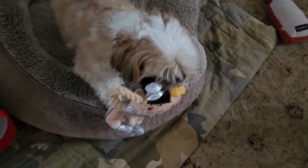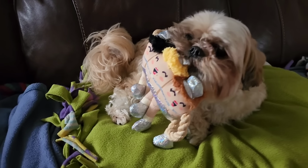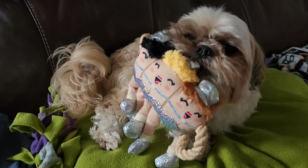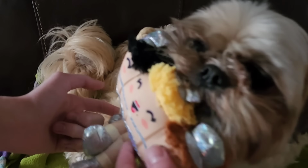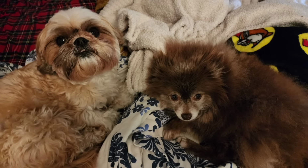You like your ladies? They're ladies. Do you like your ladies? That has to be the most obscure dog toy I thought I'd ever seen. I thought it was a weird kid toy, and I was like, wait, what? It's a doggy toy for Susie. Isn't that hilarious? They're like dancing girls. That's so obscure.